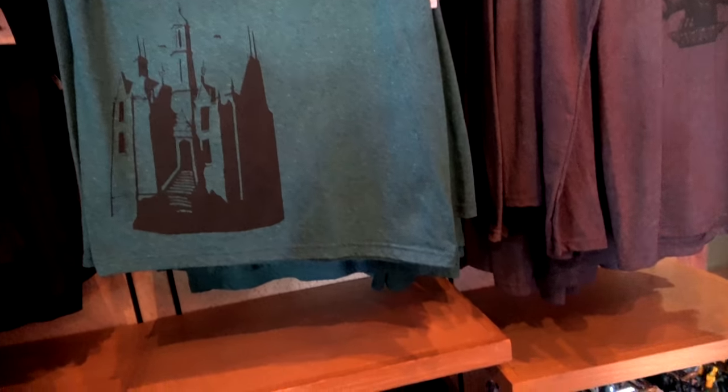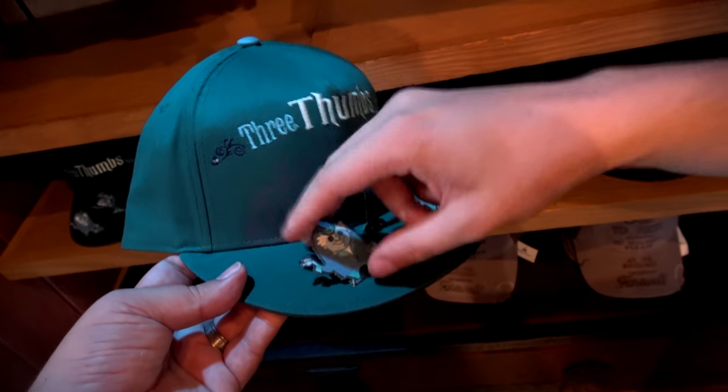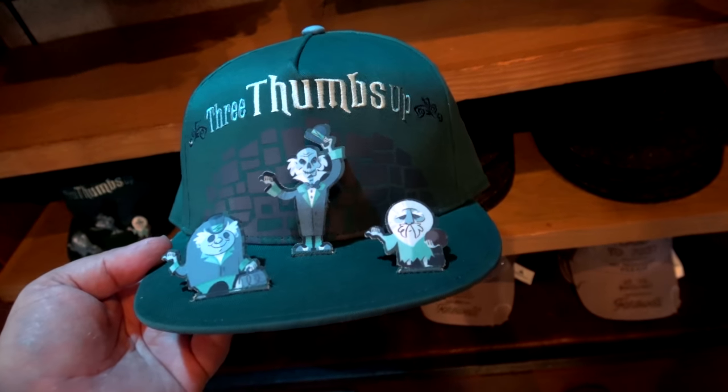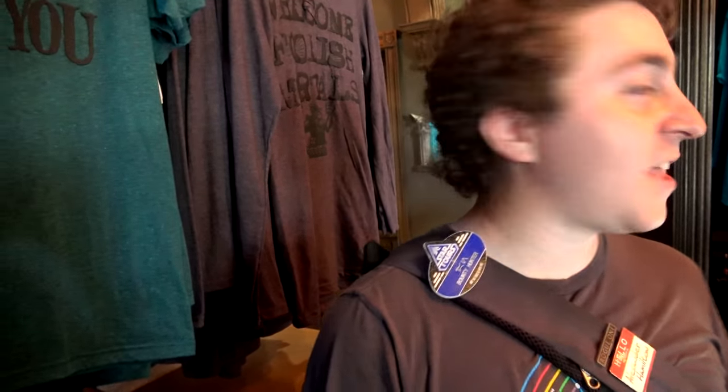Oh, look. This might be the worst hat ever. Yeah, I'm not into that. Holy heck. Okay, last week I thought the Dory hat was the worst hat ever, but this... Well, to be fair, we know what the real worst hat ever is. It's the Jack Skellington. Yeah. They still sell it. I haven't seen it for a bit. They might just wait till Halloween gets here.